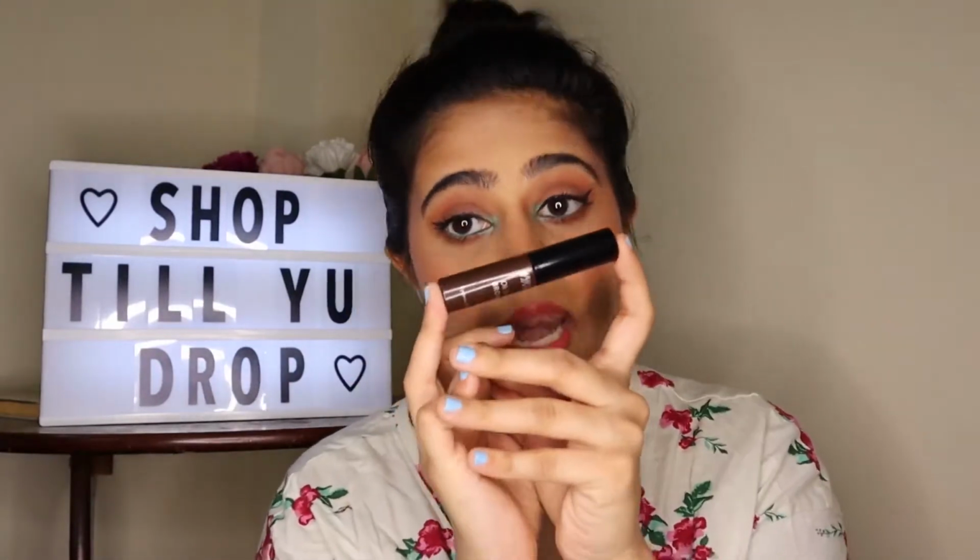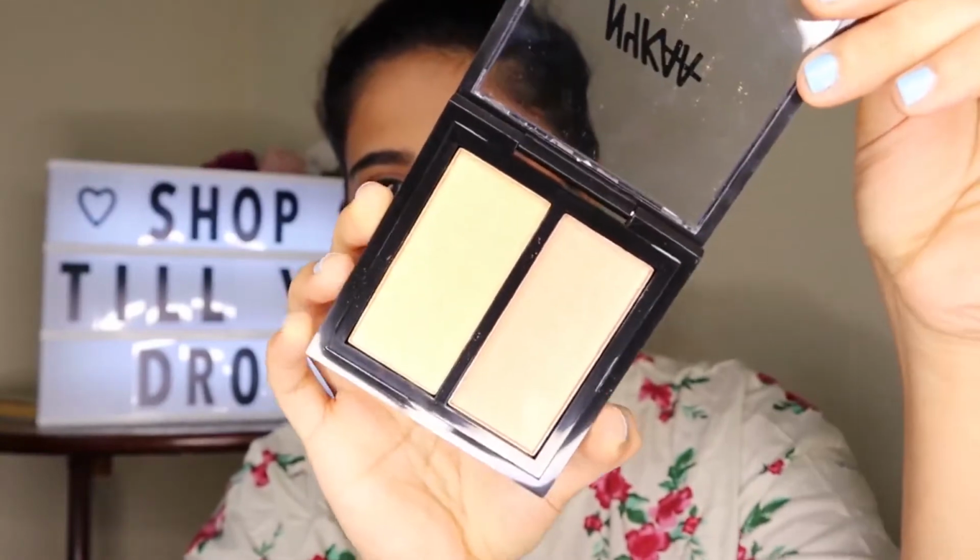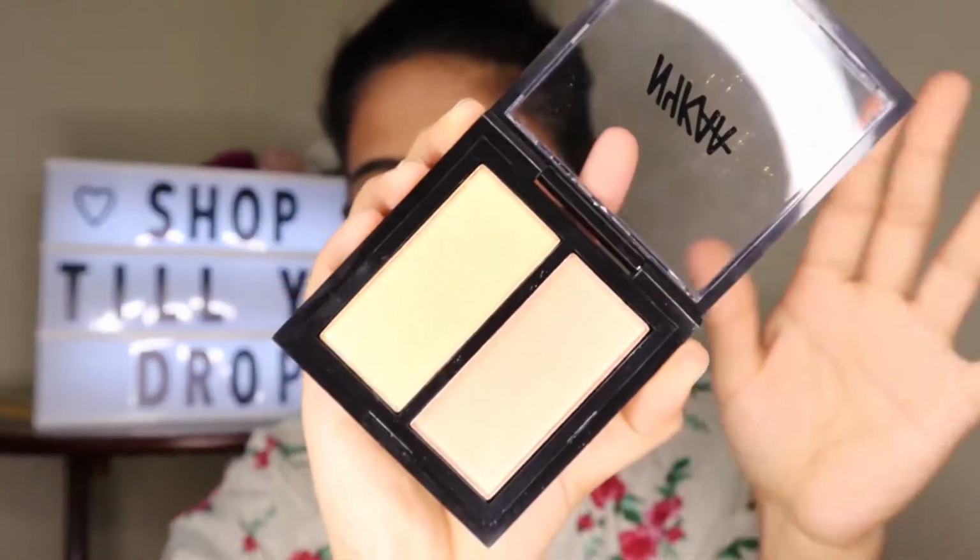So this is what it is. I will put it to a complete use and a complete test and let you guys know whether this is really good. But yeah, for now, I like it. Let's complete the Nykaa part of it. Now that we have Nykaa going on, the next thing I got is from Nykaa again. This is their Nykaa Glow Getter. It is in the shade Glitterati 02.